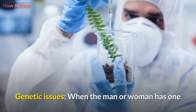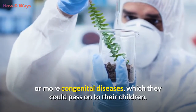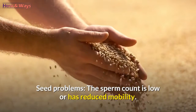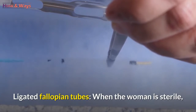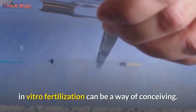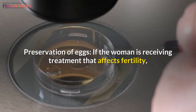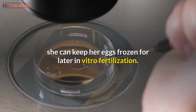Genetic issues. When the man or woman has one or more congenital diseases, which they could pass on to their children. Seed problems. The sperm count is low or has reduced mobility. Ligated fallopian tubes. When the woman is sterile, in vitro fertilization can be a way of conceiving. Preservation of eggs. If the woman is receiving treatment that affects fertility, she can keep her eggs frozen for later in vitro fertilization.